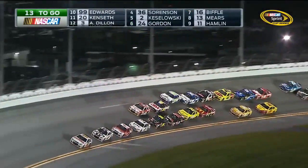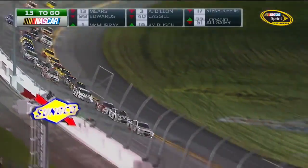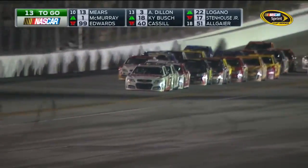Right now, the inside line is moving. Greg Biffle in that 16 is trying to get to the rear bumper of Reed Sorensen in that 36.